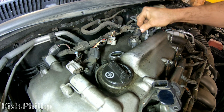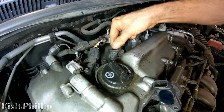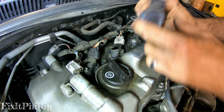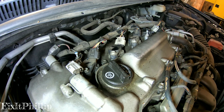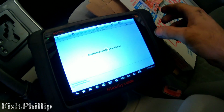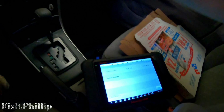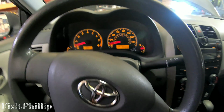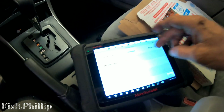I'm gonna check out the spark plugs too, but I'm just gonna do this first real quick. So let's put number 4 in number 2, and number 2 in number 4. Okay, let's go back inside. We'll clear the codes and see if we have a code that comes up for number 4 now. All right, clear DTCs, ignition. There you go. Okay, no codes. Nothing immediately.